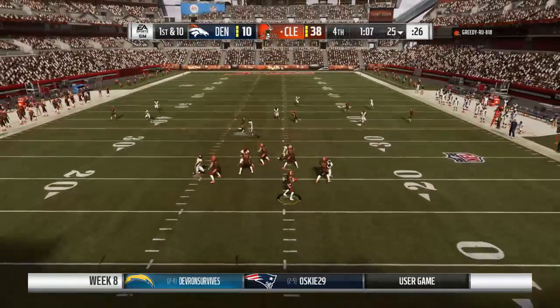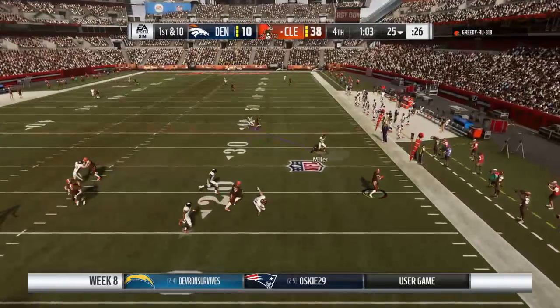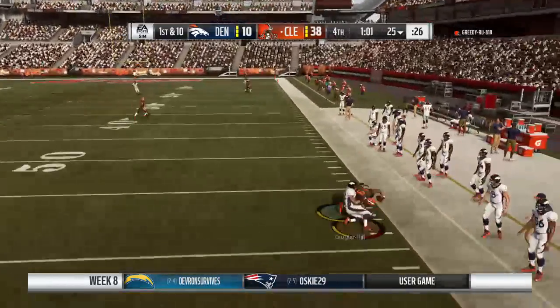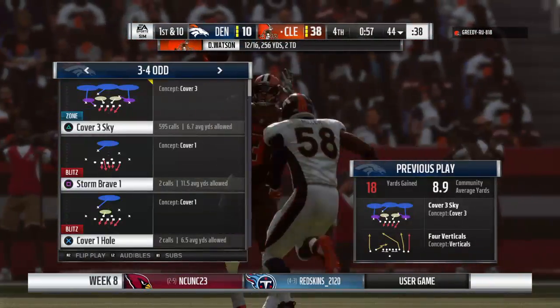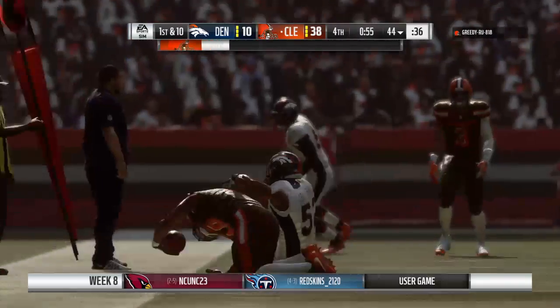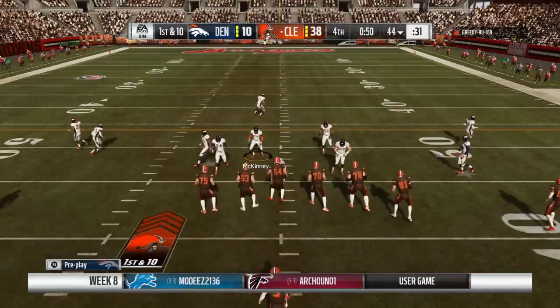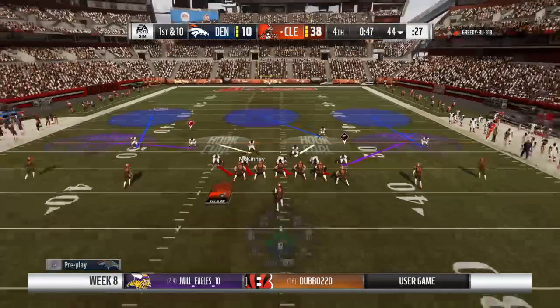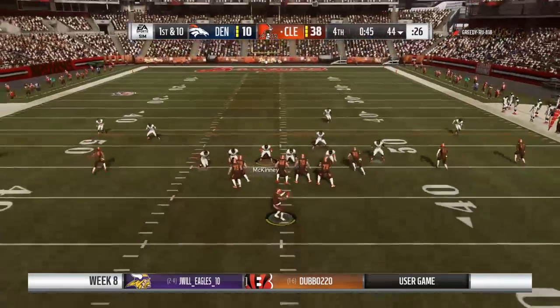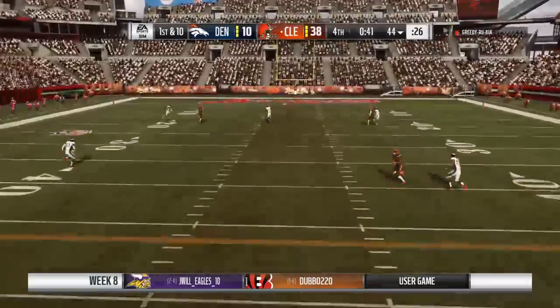Throwing now, Watson. Eluding the pressure right. It's caught. This is White. And they'll get it up just short of the 45 at the 44. Another big hitter there. This one good for 18. First down.